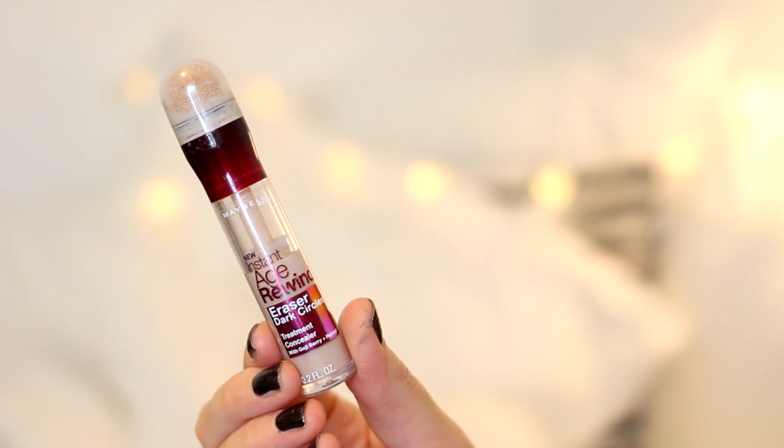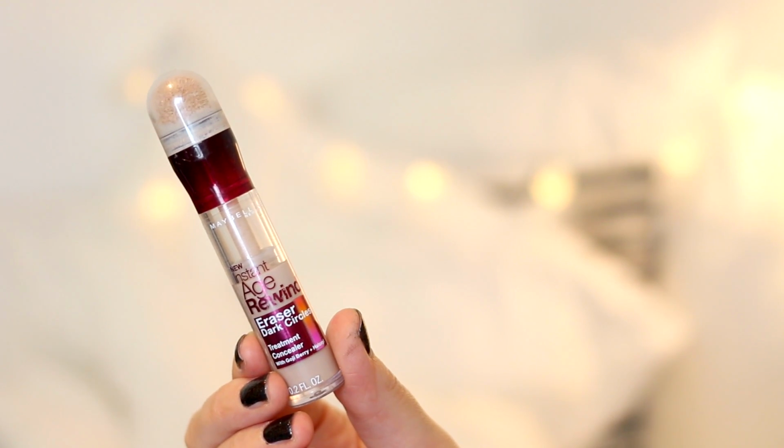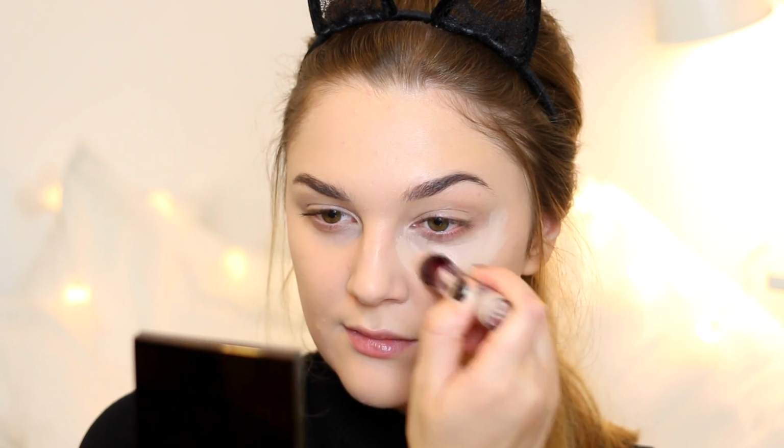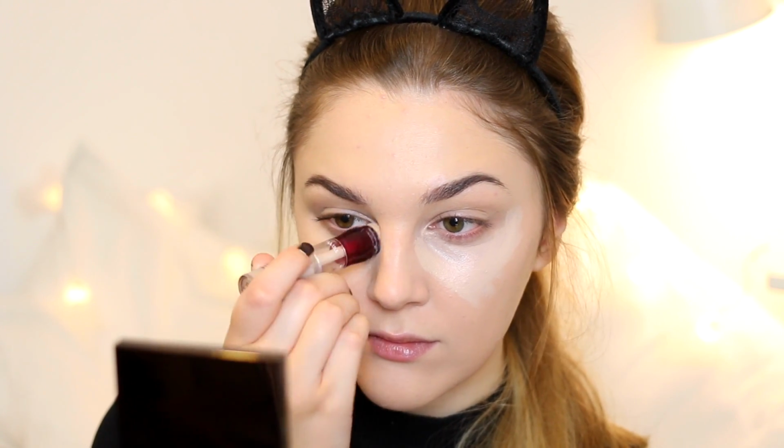This is the Maybelline Eyeshadow concealer. I really like the applicator for this. You can get a really nice amount of concealer on, and I kind of took it in a V shape to really brighten underneath my eyes. I wanted this to be quite a strongly contoured look, so I wanted a lot of highlight there as well.